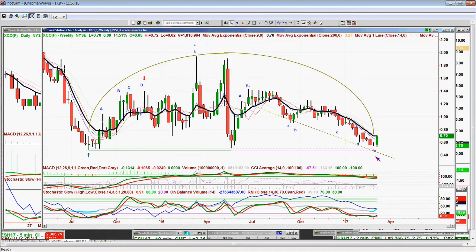Today it missed by 1 week, and it missed by 48 cents. So far, it's missed by 4 cents, making a low to the exact day. The stochastic is starting to improve in the weekly. The MACD is starting to improve.